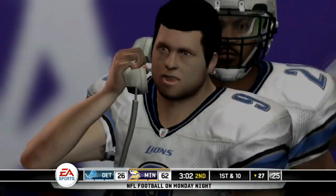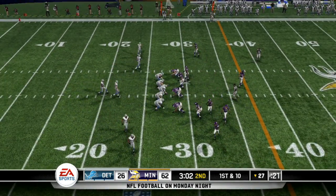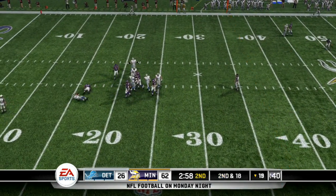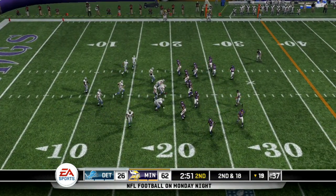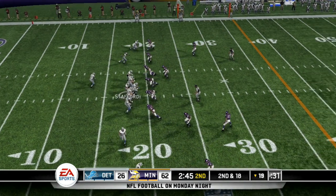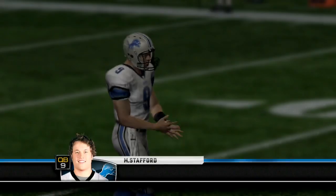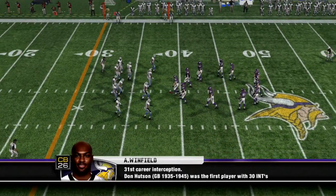Gets to about the 27. The Lions come back out looking for better results than their last time on the field. He's under a heavy rush. That was a very good effort by the Vikings. Rolling right. Winfield picks it off. And Quan Bolden makes the tackle. Well, at least the coach doesn't have to worry about giving him a game ball. He already has 3 of them.